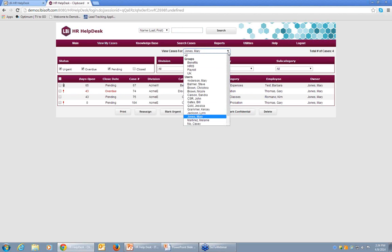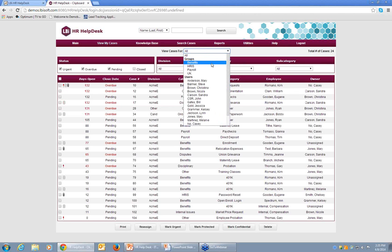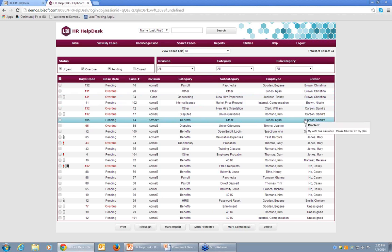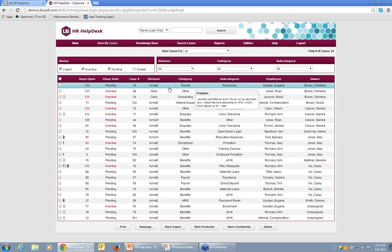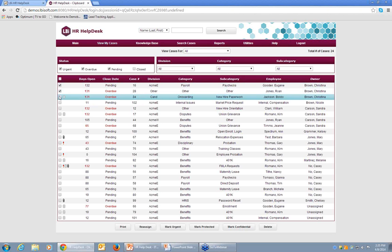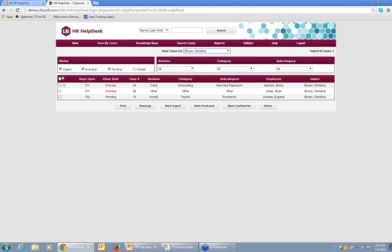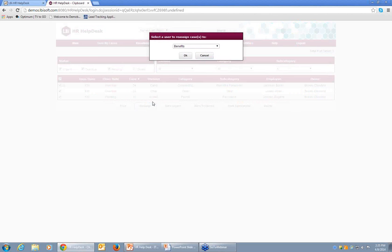A CSR or an agent may only be able to view cases for himself or herself or possibly their manager. But because Mary is an administrator, Mary can see every case in the system, or Mary can say, just show me the benefits cases, or show me cases for Nicole Brown, etc. So again, I'm an administrator. I want to look at all cases because someone has called in sick today. Christina Brown has called in sick today. In Christina's cases, she's got a couple of overdue cases that need to be reassigned. So I could actually click on her cases, or I could have simply said, just show me Christina's cases. I'll select them all, and I'm going to reassign them.